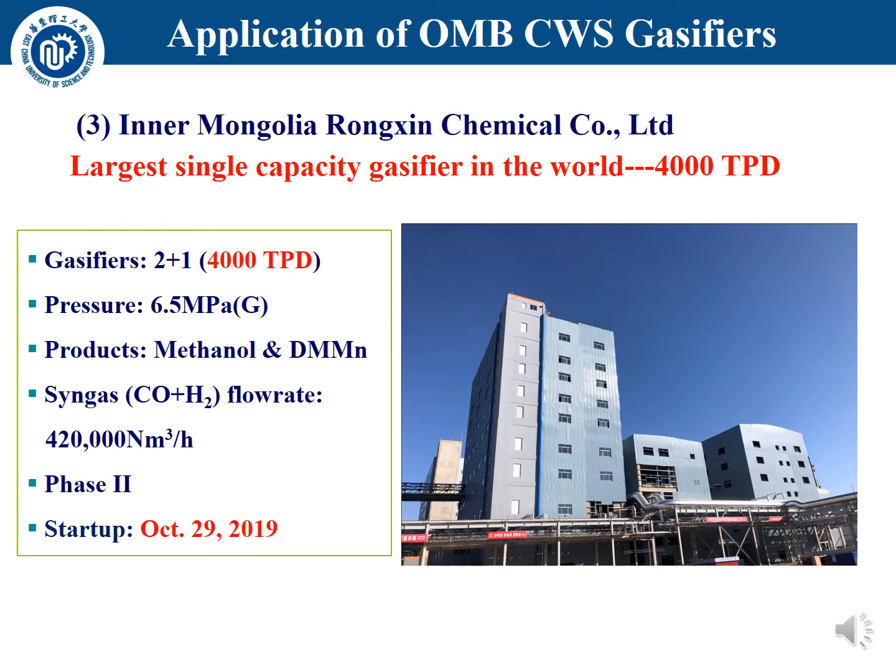The third one I want to share is the largest single capacity gasifier in the world, with a capacity of 4,000 tons per day. Right now, the gasifier is operated in Inner Mongolia Rongxing Chemical Company, which is also a branch company belonging to Qinghua Group, our partner of the OMB CWS slurry gasification technology. They adopt 3 gasifiers, 2 in operation and 1 standby, and their final products are methanol and DMMN. This is their syngas flow rate in total.